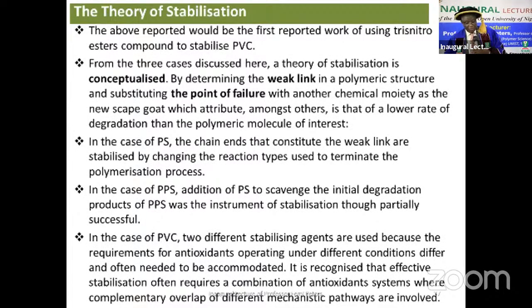We saw this in the case of polystyrene. We saw this in the case of polyphenylene sulfide, and we saw it in the case of polyvinyl chloride, where two different stabilizing agents are used because the requirements for antioxidants operating under different conditions differ and often need to be accommodated. It is recognized that effective stabilization often requires a combination of antioxidant systems, whereby complementary overlap of different mechanistic pathways are involved.